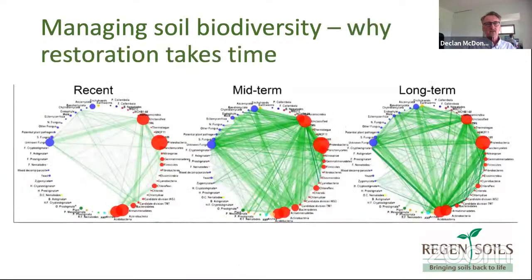Now, when we're talking about managing soil biodiversity, why restoration takes time. This was an interesting study on grasslands formerly used as agricultural fields. The study reported that all the known groups of soil organisms were present from the start in this system, but something was missing. What was found to be missing was the links between them; the communication between them was missing. So the authors talked about the groups not socializing. And because they weren't socializing, the community wasn't ready to support a diverse plant community.